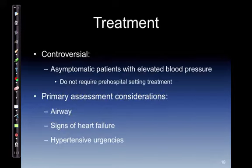Treatment is controversial on these patients. Asymptomatic patients with elevated blood pressure, we don't really treat them in the pre-hospital setting. Primary assessment considerations: we should always protect the airway and provide ventilatory support. Signs of heart failure, if we're having actual congestive heart failure, would be peripheral edema, associated jugular venous distension, and now it's causing rales. They're extremely hypertensive. Nitrate treatment would probably be the best thing to do, and CPAP to provide alveolar recruitment.